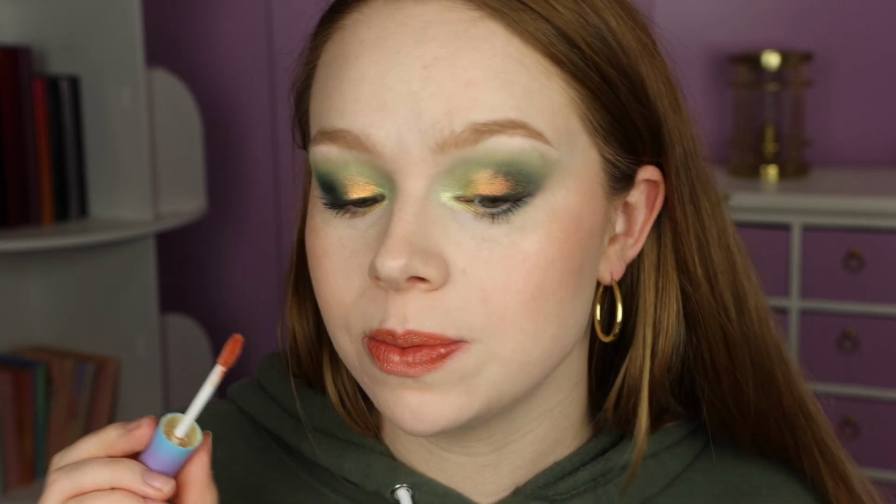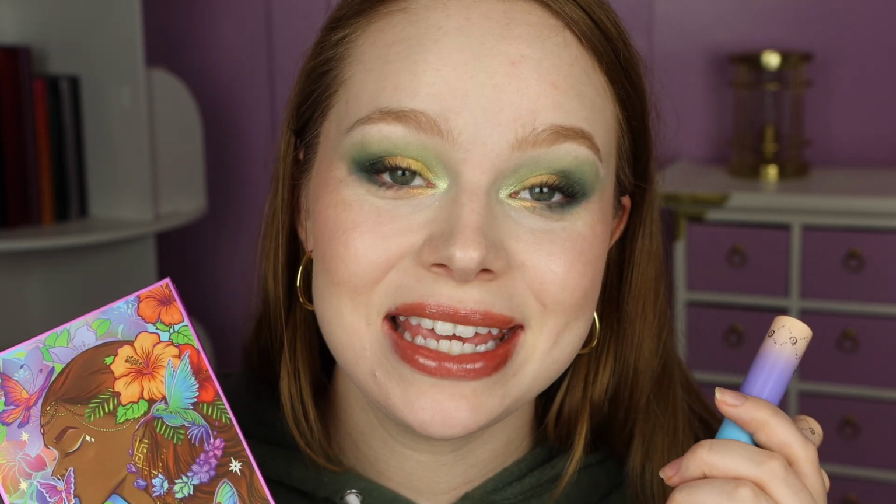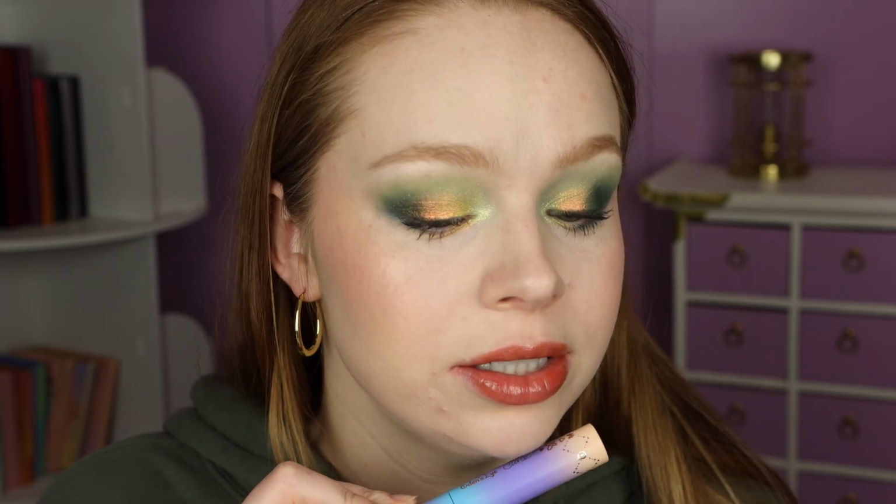Ooh, that might be my favorite one so far, especially with this look. So pretty. So there is the Earthwood look. I love how it turned out. I'm kind of obsessed with how the Endurance gloss looks. Let's jump on into the last look.